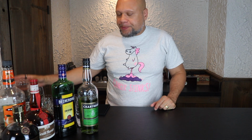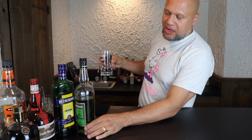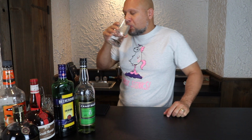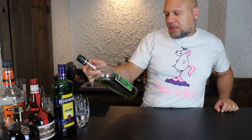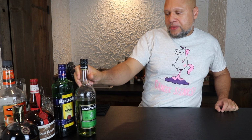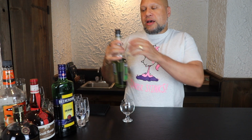Chartreuse is a booze that has a color named after it. That is the reason why chartreuse is this color green. This is made also by monks. It's a product of France. Very high alcohol content. What is this? 55%, so 110 proof. A lot of fun herb flavors out of this.